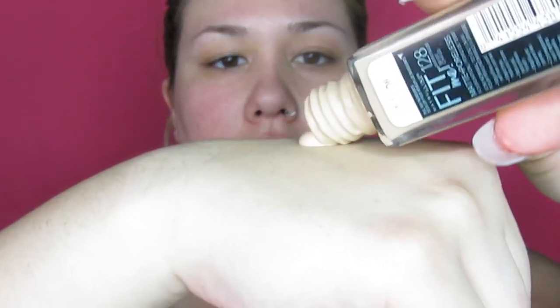What I do is take a little dot of this, and then just a tiny little dot of the L'Oreal. Let me tell you the colors. This is 107 Fresh Beige, and it's pretty dark, and then this is 128 Warm Nude. I do love them both. I would say I love the Matte and Poreless more, just because of the formula. It's not as drying, but it is matte, and the Infallible can be drying, and since I am a dry girl, it doesn't work with me.